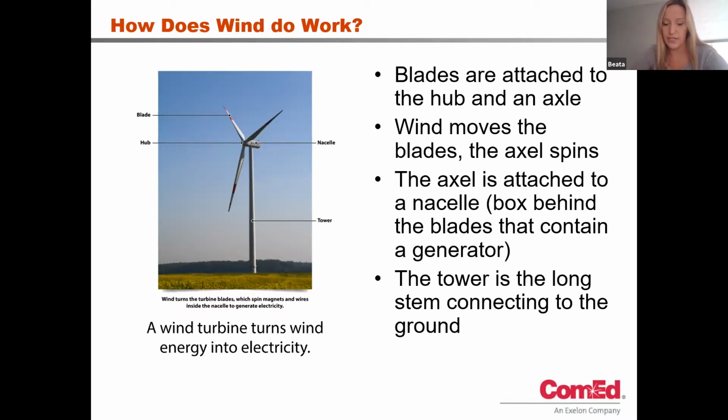Windmills of all different kinds work mostly the same way. If you can see in this picture, the blades are attached to a hub and an axle. As the wind moves the blades, the axle spins, and the axle is attached to the nacelle, which is the box behind the blade. This transforms the motion energy in the wind into electricity. You might have seen some of the large wind farms outside of Chicago, and there are some even in the middle of cities.